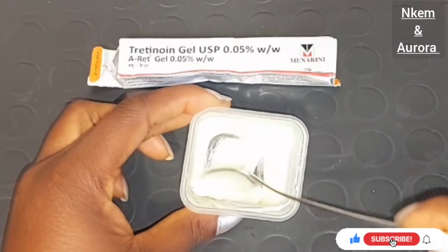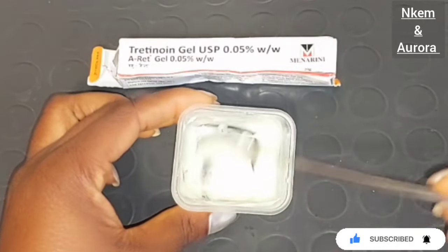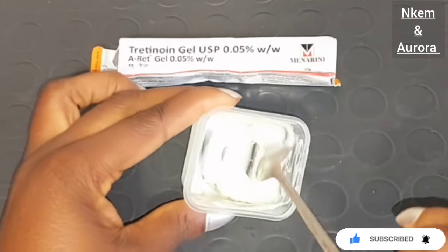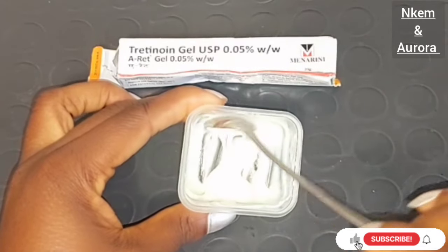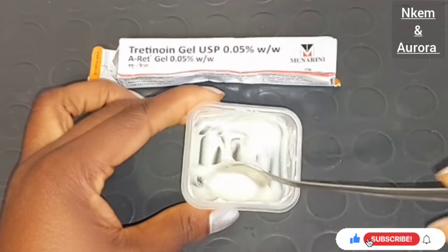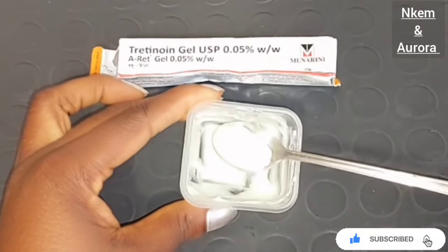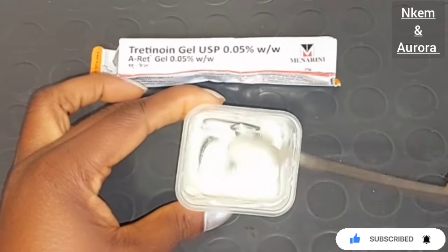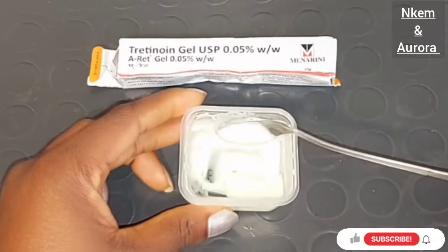Mix your Tretinoin gel very well alongside your vitamin E oil before adding in your Vaseline Blue Seal inside of this mixture, because this mixture is very, very good if you're suffering from stretch marks. Whether your stretch mark is large, thin, old, or new, using this Tretinoin gel alongside vitamin E oil and your Vaseline Blue Seal petroleum jelly, mixing everything together, is very, very good to help you get rid of your stretch marks within 2 to 3 weeks.